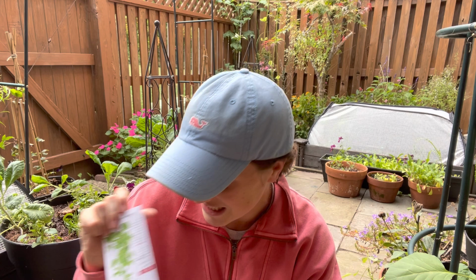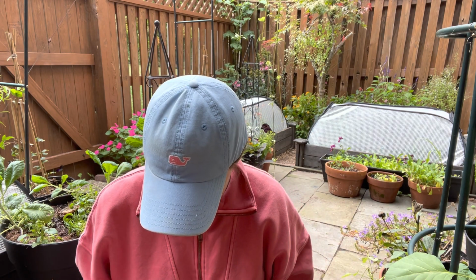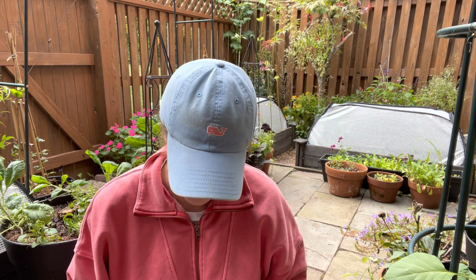The other thing that I saw about this that's really cool is it's resistant to snails and slugs, which oh my gosh, the snails, aside from the squirrels destroying everything in this fall garden, the snails and the slugs have been absolutely wild too. So yeah, something that's resistant to them is great.